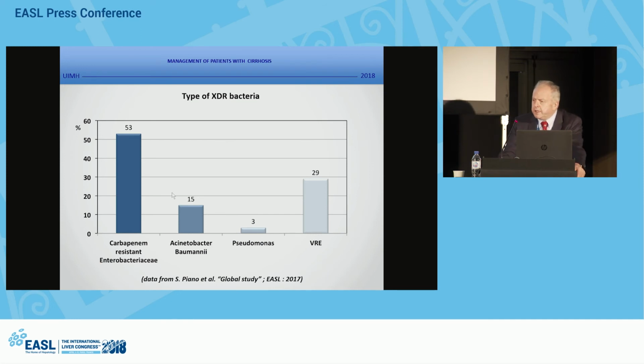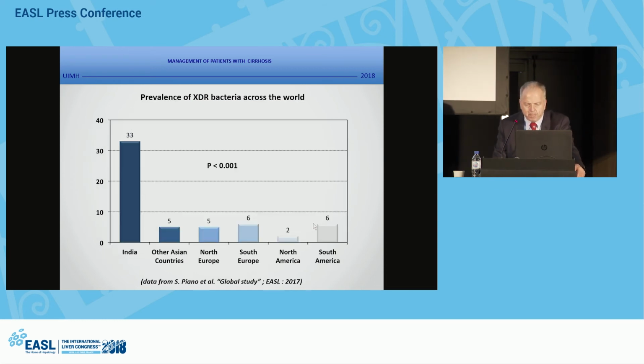Finally, let me give you some information on extensively drug-resistant bacteria. We are speaking about carbapenem-resistant Enterobacteriaceae, Acinetobacter baumannii, Pseudomonas aeruginosa, and vancomycin-resistant Enterococci. Again, a huge difference among the geographical areas. You can see that in India, the rate of infection sustained by extensively drug-resistant bacteria is higher than 35%. In all the other geographic areas, it is below 7%.